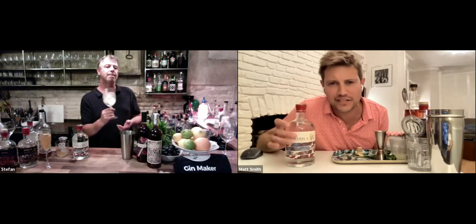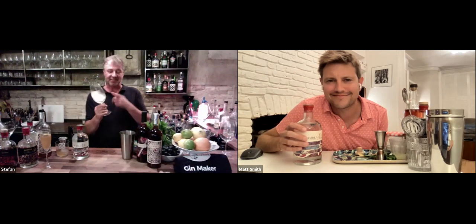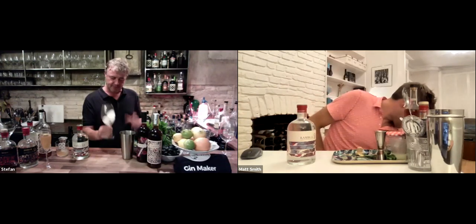So is now a good chance to explain how you would make the perfect gin and tonic with this gin? While we keep talking, you already got me, Matt. Actually, I already started. You're preparing your glassware, aren't you? It is a very, very important step of making gin tonic. Chilling the glass. The first step.